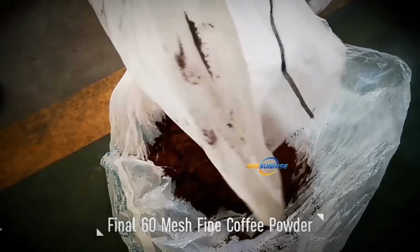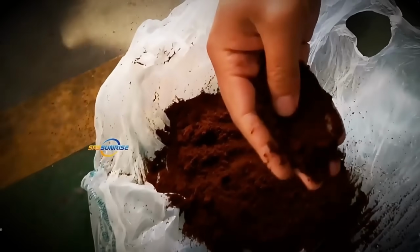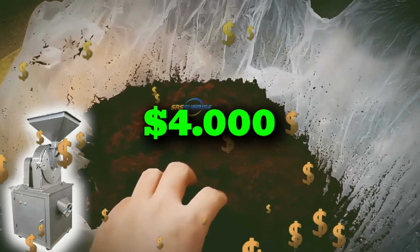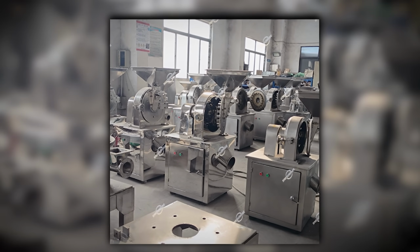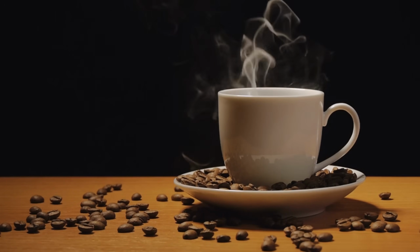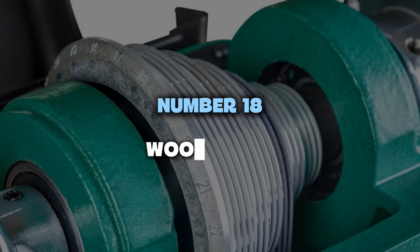Each kilo of coffee beans costs approximately $3 and can be sold ground for up to $8. If you manage to process 600 kilos per month, you could generate $4,000 in revenue. To stand out, you can offer blends with a variety of spices, as well as create unique packaging. And yes, coffee always has a place in our routine. The next machine also leaves a mark, creating objects designed to last a lifetime.